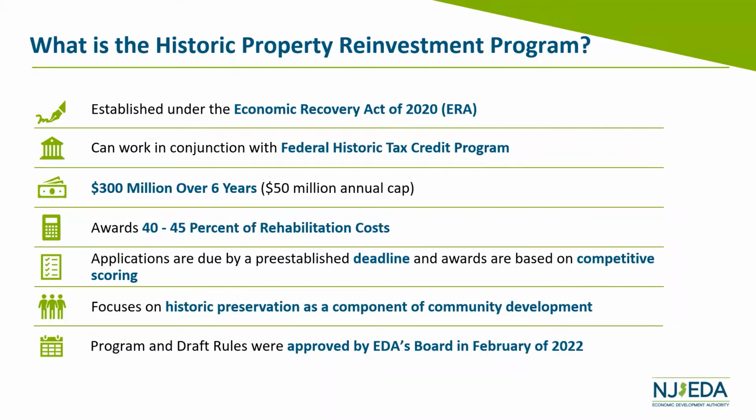Where we are right now on the program is that the rules for the program were approved by the EDA's board of directors in February of this year. They have been published for public comment. The public comment period will end on June 3rd. And then we hope to have finally enacted rules sometime by either the end of June or early July.